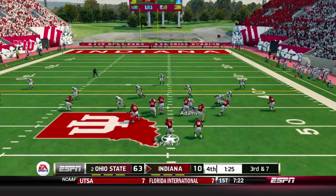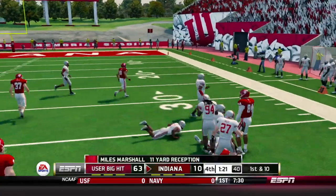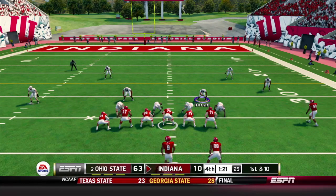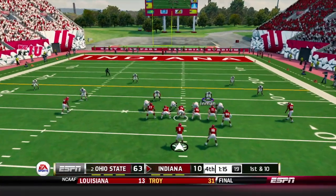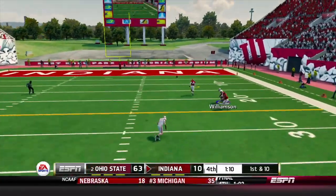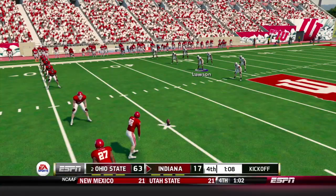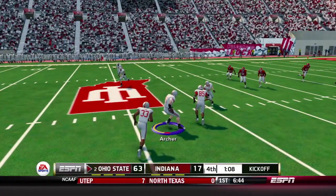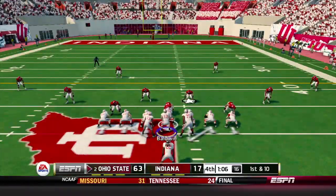Set, green nine. And down he goes at the 36. Throws complete. He's got room to work inside the 10. I'm sure the defensive coordinator is going to want to get his defense on the sideline and make sure everybody's on the same page. Brought down at the 48. A little over a minute in the game.